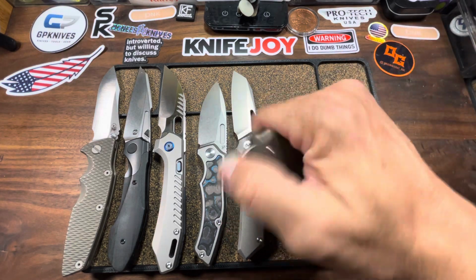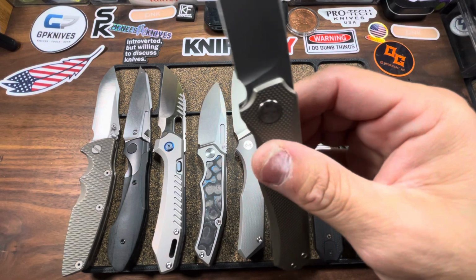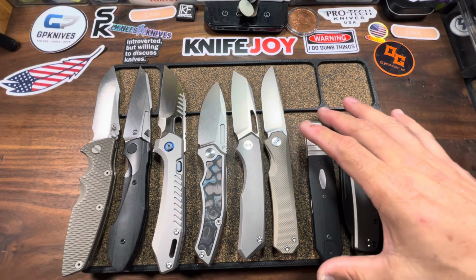And here is the Koraki II. Once again, no marks, no blemishes, no disassembly, no snail trails. So $120 on that. If you're interested in both of those, maybe we do a little bit of a package deal. Just gonna have to find out.